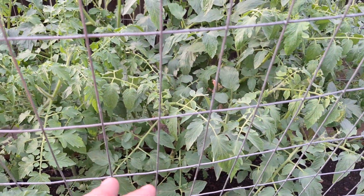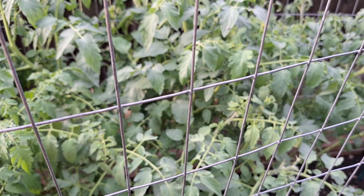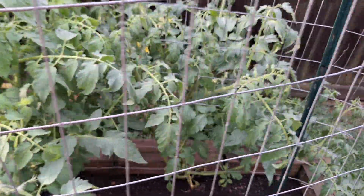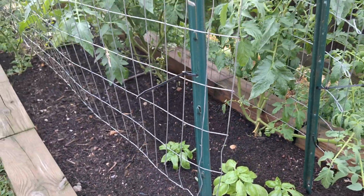These are the Better Boy or Best Boy, I think. They're pretty sure determinate variety. I'm not 100% sure on that. So I'm watching how I'm pruning them, but I am pruning the bottoms, as you can see, just for airflow.